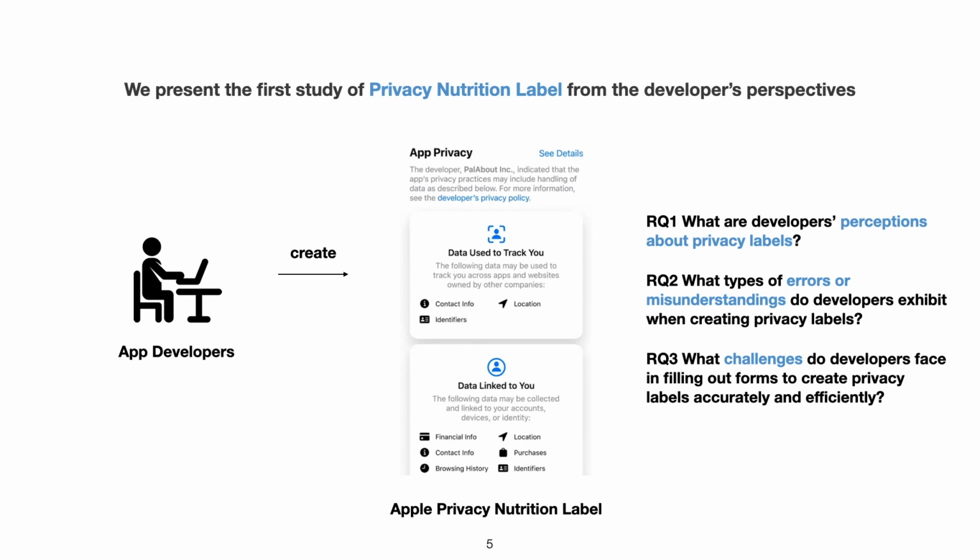Our study is focused on the Apple privacy label, but our insights will also help other app stores and standardize privacy notices in general. We want to answer three research questions. First, what are developers' perceptions about privacy labels? Second, what types of errors or misunderstandings do developers exhibit when creating privacy labels? Third, what challenges do developers face in filling out forms to create privacy labels accurately and efficiently?